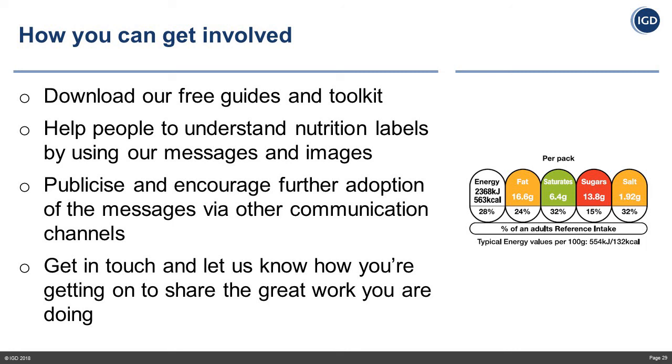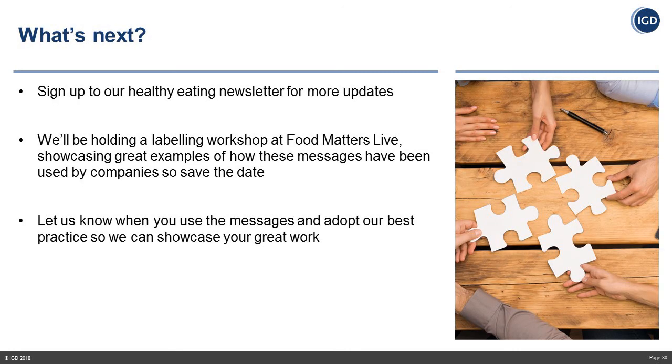In terms of what's next, if you want to stay up to date with regards to this work stream around nutritional labelling and our other areas of the Healthy Eating Programme, please do sign up for our Healthy Eating newsletter for more regular updates, and we'll let you know how to do that after the webinar. We'll also be holding a workshop at Food Matters Live later this year, and this is going to be a great opportunity to get more people involved, but also to showcase how the messages are being used. So please do send in your examples. We'll be circulating the dates after this webinar.